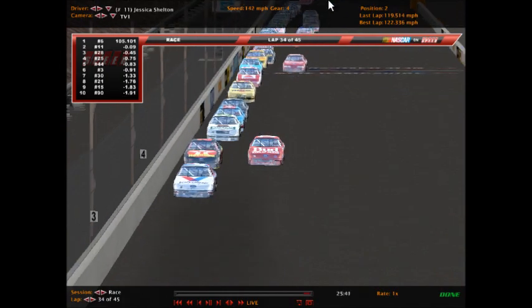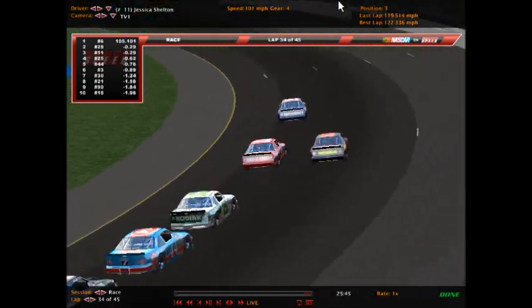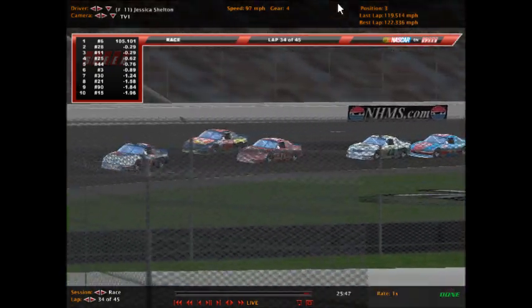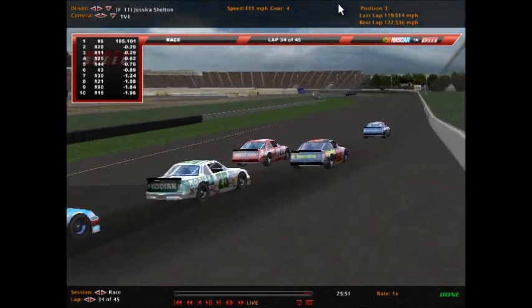Batson, high side of the track. Shelton on the low side. They're side by side in turn number 1. This is about for second place. Jonathan Zorlin watching all this from 4th position. 5th is Becker. 6th is Deaver.